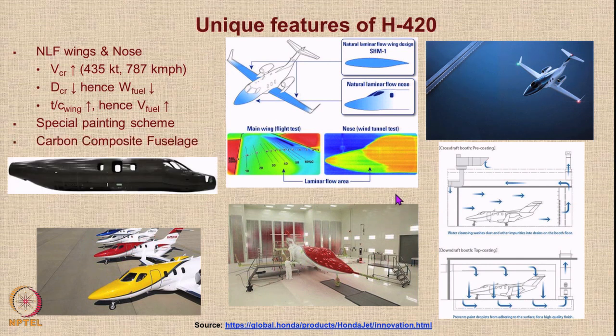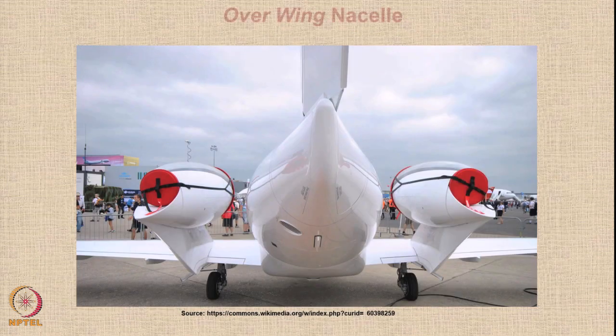Even structurally, the entire fuselage is carbon composite. So, that makes it structurally very efficient, very lightweight. But the most unique feature that stands out in this aircraft is when you look at it from the rear, we see that the engines are mounted over the wing. This is one of the very few aircraft available today in which the engines are mounted on the wing but over the wing.